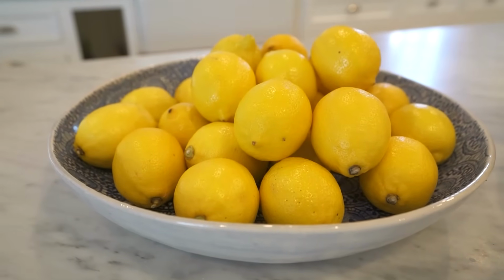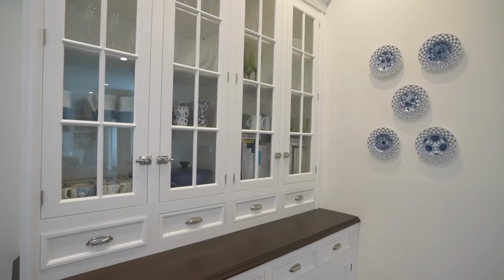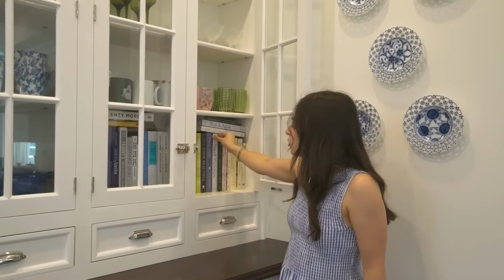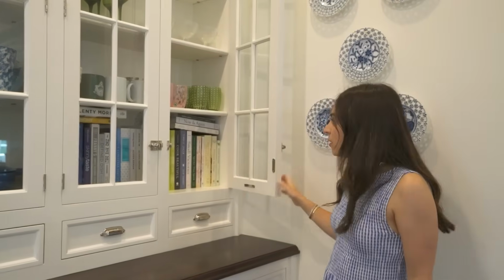I like to use lemons and limes and things like that on the island as a substitute for florals, but also we do use them. And I have a big collection of cookbooks, and my favorite cookbook author is Julia Turshen, and I have a million of her cookbooks. She has three cookbooks, and then I have a million of the Barefoot Contessa cookbooks that I love. I love Ina Garten.